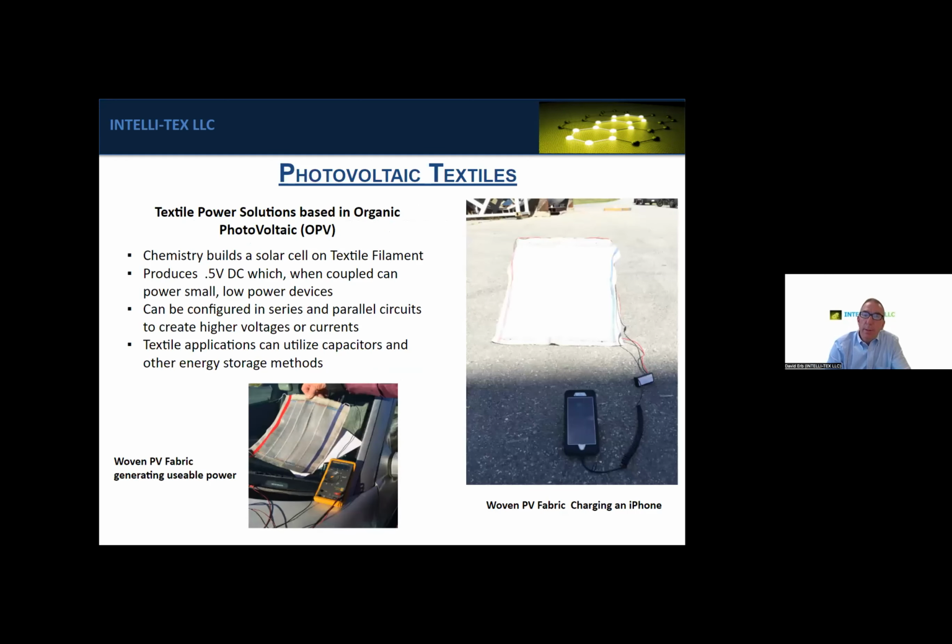So the first product is a photovoltaic material. It's a photovoltaic filament that is integrated into a woven fabric. What you see here in the picture is actually it operating and charging a cell phone. The material is woven into a fabric as a single filament. So this is hundreds of these yarns integrated into a fabric.